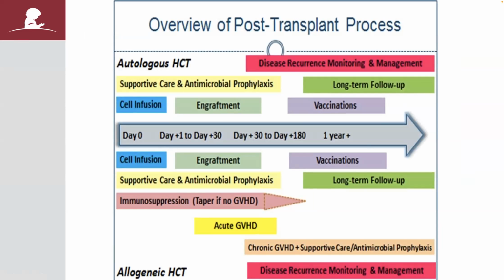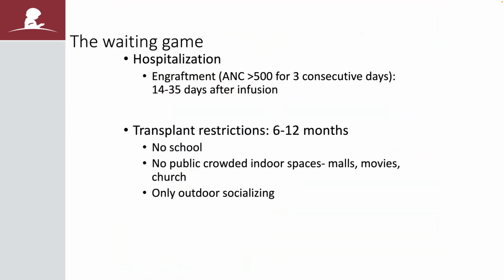So for autologous transplant, it's the same. It's mainly cell infusion. We also time it by day 0, day minus, day plus. And then you wait for engraftment, and then you give their vaccination. So, the waiting game after transplant.